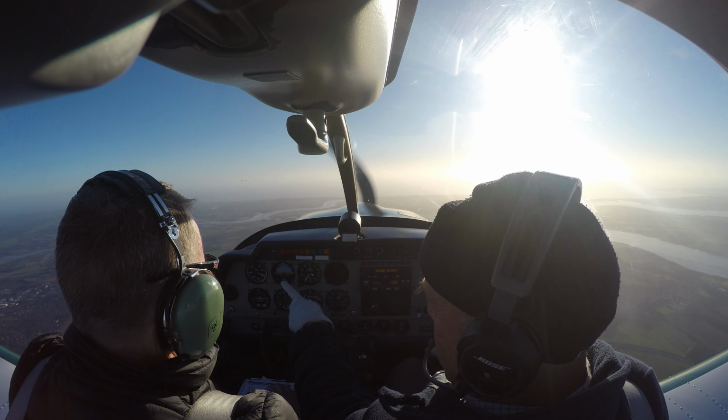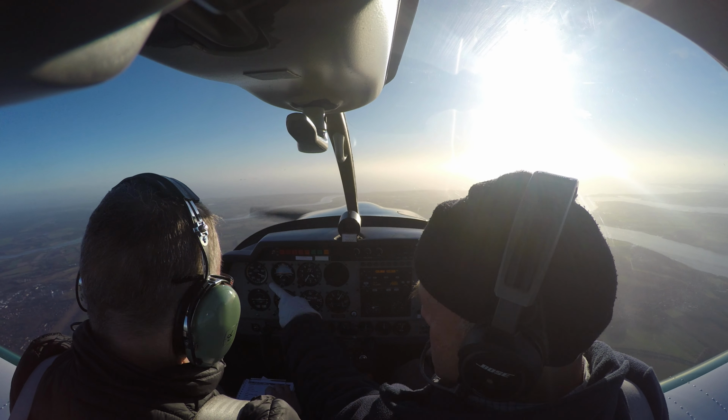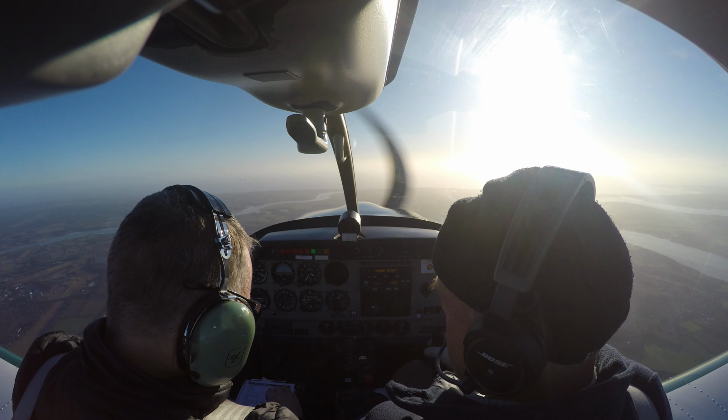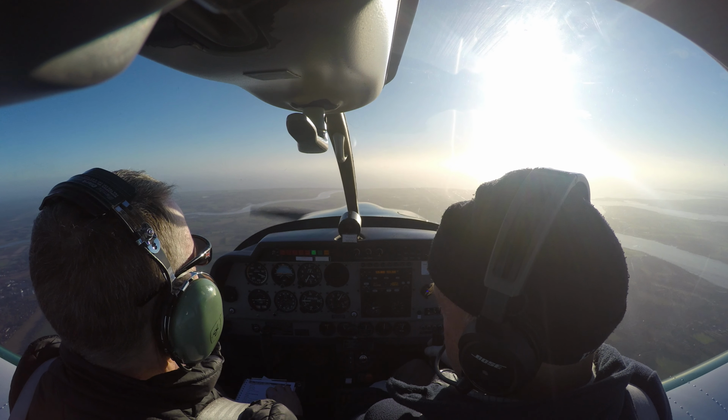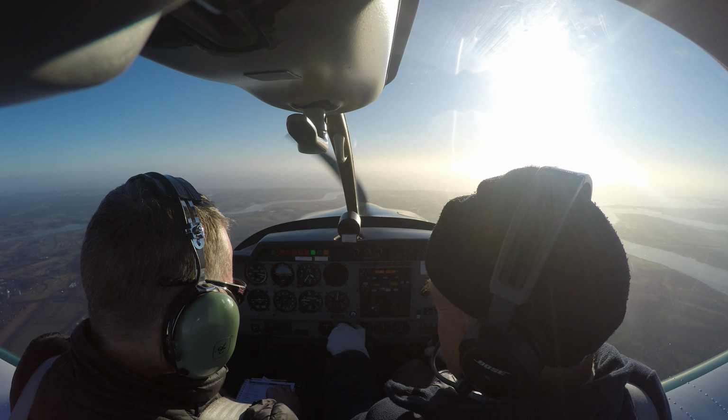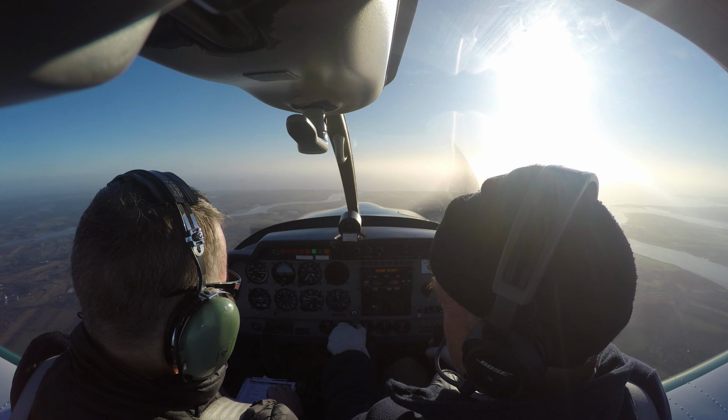Okay, so I want to configure the flap. You've done carb heat for me, so speed's in the right arc. I'm going to put first stage of flap down, first stage flap's indicating, second stage of flap down, second stage of flap indicating. I'm now taking the power off to about 1700, and just see what that gives us for a hold level flight.